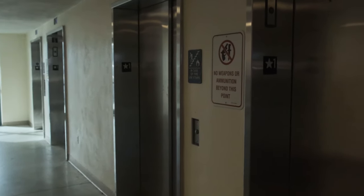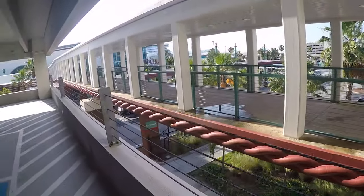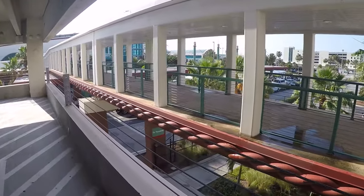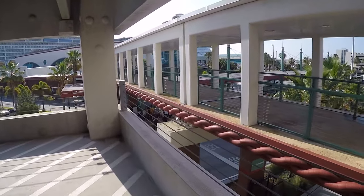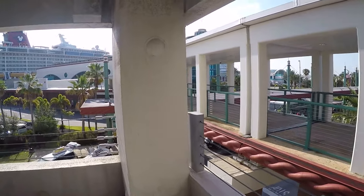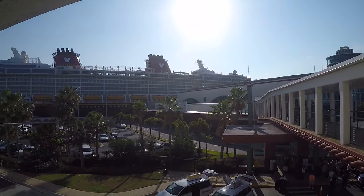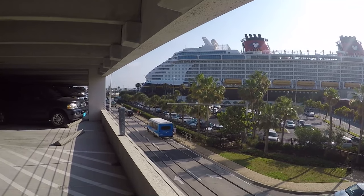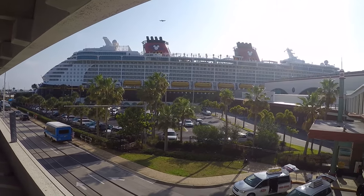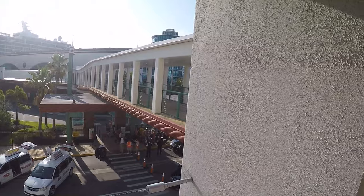So you're gonna wanna park in the parking garage, and then you're gonna go up to deck three, where you're going to be staged and kind of wait. You can bring your luggage up there if you like. We have a tendency to drop ours at the curb and then head on into the parking garage. But you can bring your luggage with you, and they'll have porters that will pick up your luggage. Make sure you bring some cash, give them a nice tip.